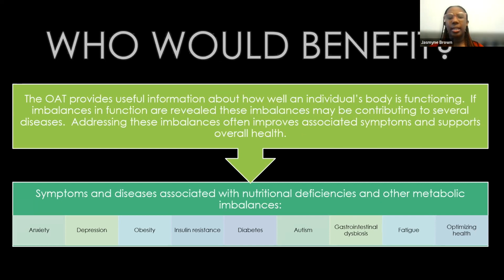Now, common symptoms and disease processes I see that are affected by nutritional deficiencies or other metabolic imbalance are things like anxiety, depression, other mental health complaints, obesity, insulin resistance, fatigue, chronic pain. I'll see autistic children and adults. I'll see ADHD, OCD. Less commonly, but still very helpful, I see a lot of dermatologic conditions, so lots of eczema, acne, even alopecia seem to be well supported with this profile.